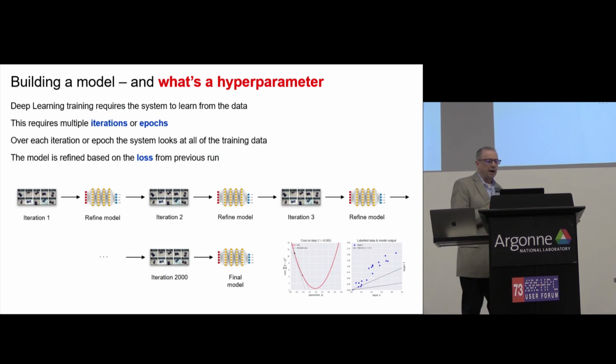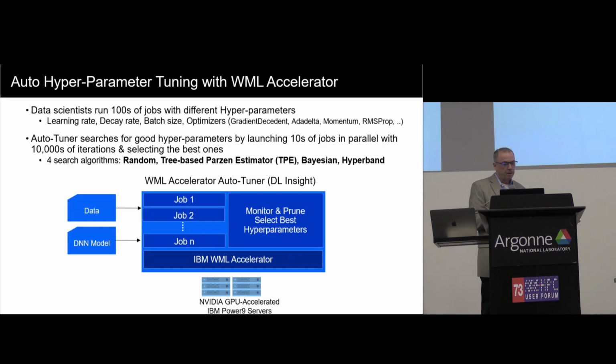Another example would be iterations or epochs: how many times you run a model to get the result. And there are a few to hundreds of parameters that could be tuned for every neural network. The process of setting hyperparameters requires a lot of expertise and extensive trial and error. So wouldn't it be cool if there's a way to automate some of this work?